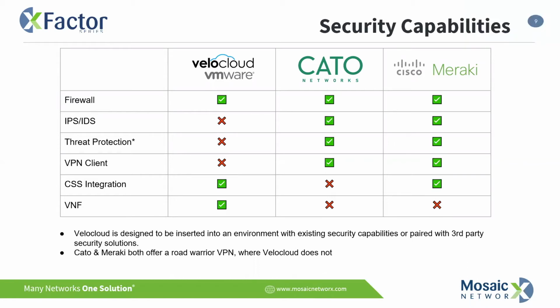So VeloCloud really sits in line with an existing security infrastructure that's going to be maintained, or where you're going to leverage third-party integrations such as Zscaler or Symantec content filtering, or a virtual network firewall like a Palo Alto or Fortinet that you can deploy on the same hardware as the VeloCloud.